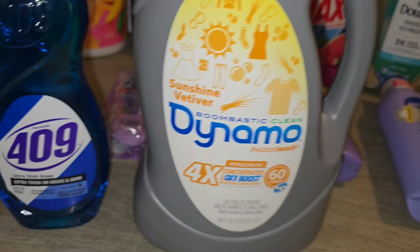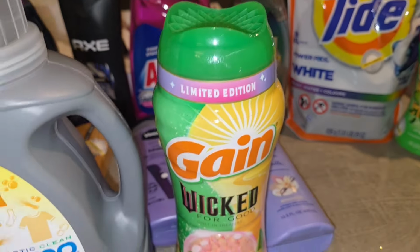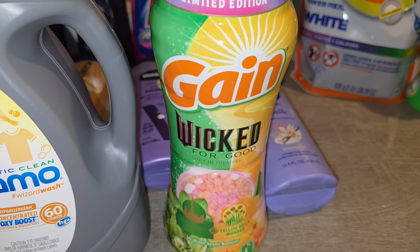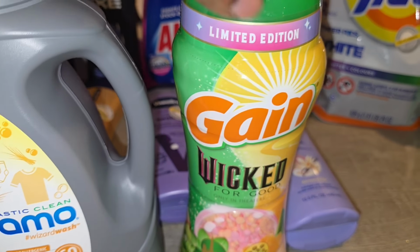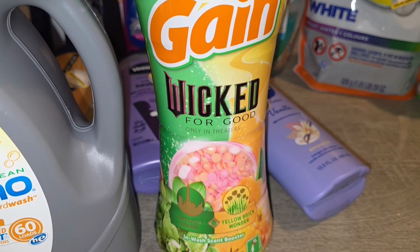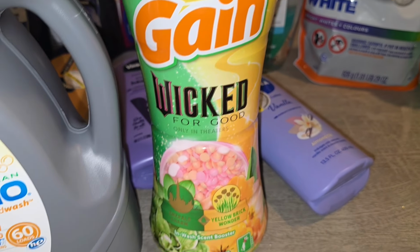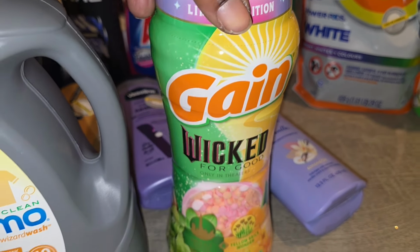And then in store, I found some of these. They were $8.95. Next time we have a clearance event, these will be in with the clearance stuff. These did not have a coupon, but I don't know. It's something about these Wicked products. Every time I see them, I gotta get them.